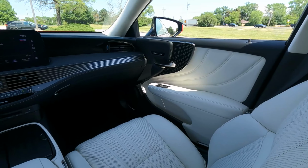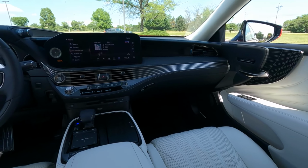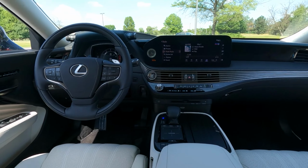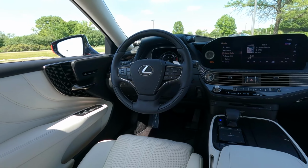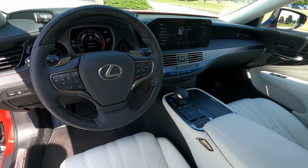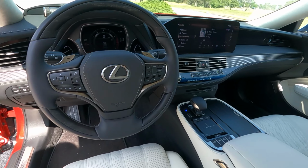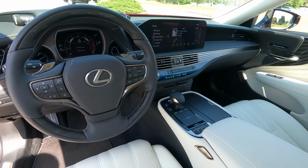Just sitting here reflecting, this cabin, the fit and finish, the quality, the design is fantastic. It has a modern feel, everything feels good, looks good. The only nitpick I have with this dash design is the buttons. There's just too many buttons everywhere. You kind of have to get used to which one does what, and I think if Lexus went with a more minimalistic design, it would act and look even better.